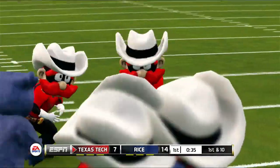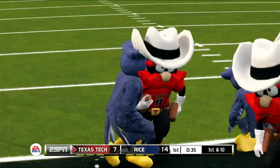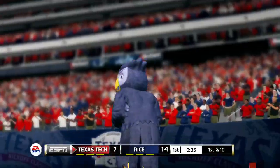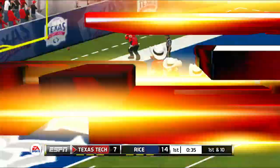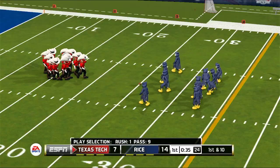Boy, the two offensive coordinators have to be loving this. In fact, you can look over at our booth next to us and see how much they're enjoying it, with a big smile on their face. The defensive coordinators, on the other hand, might be looking for a pink slip on Monday.